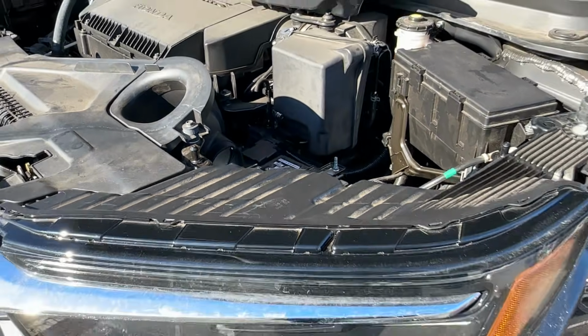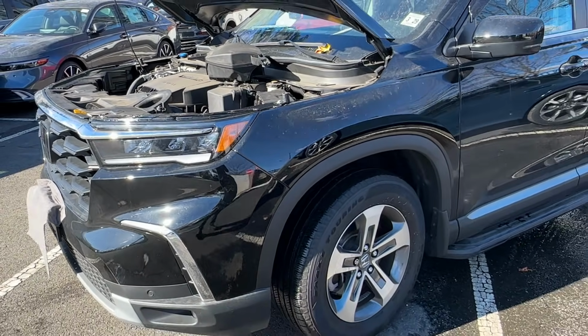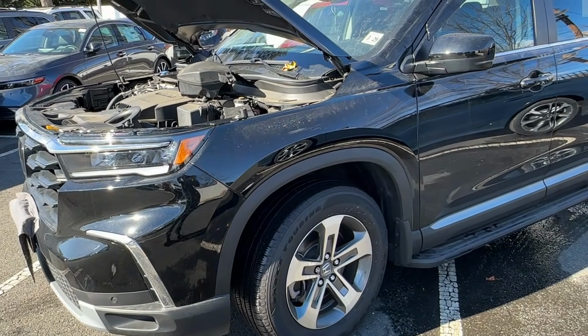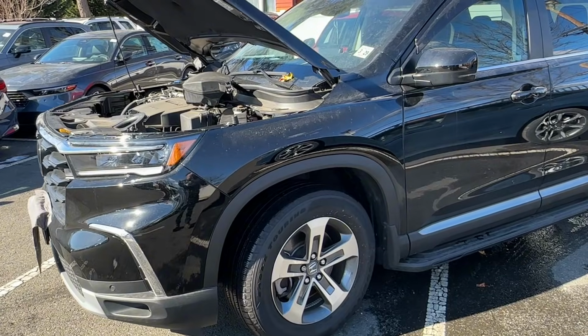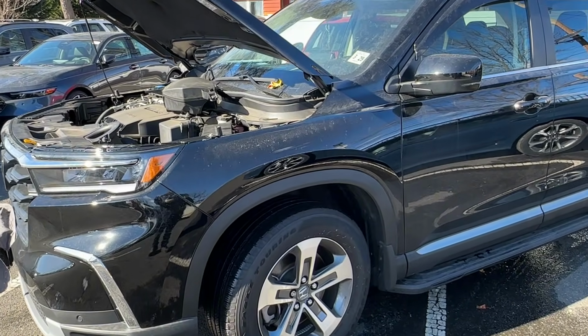That should not be like that. But overall, I know there's a lot of negative things that we spoke about here, but we are at the dealer, so we're going to see a lot of issues. People come here to get them fixed. They're not going to go to an independent shop when a car has warranty to fix these.